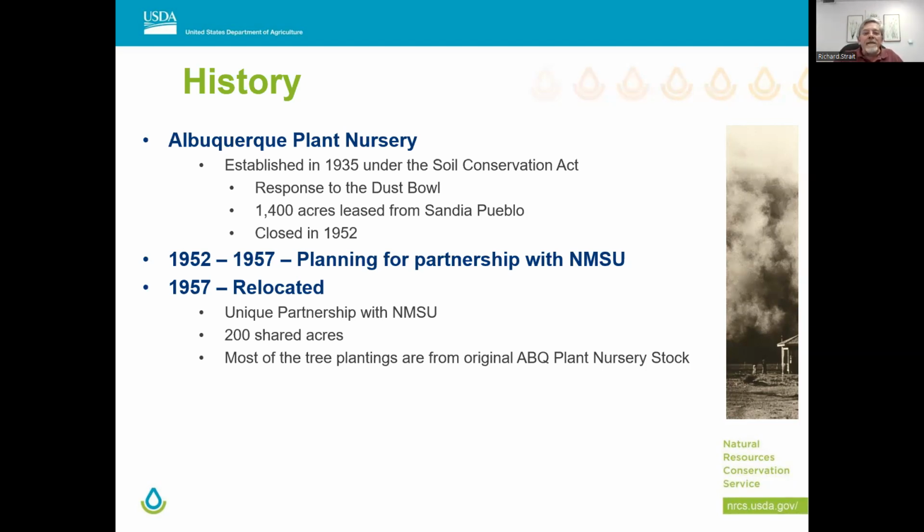That effort ended in 1952. And we have a really interesting history here in New Mexico because when that effort ended, our program manager here in the state was already starting to develop a partnership with New Mexico State University. He already saw that we had potential for a collaboration between NRCS and the university. So when the program closed, knowing that in the future we had a really good chance of having a collaborative effort, he actually took all the plant materials and stored them at his house. I mean, all the seed went in the garage. He actually had a bunch of tree seedlings that he stored. It was quite a bit of personal commitment.